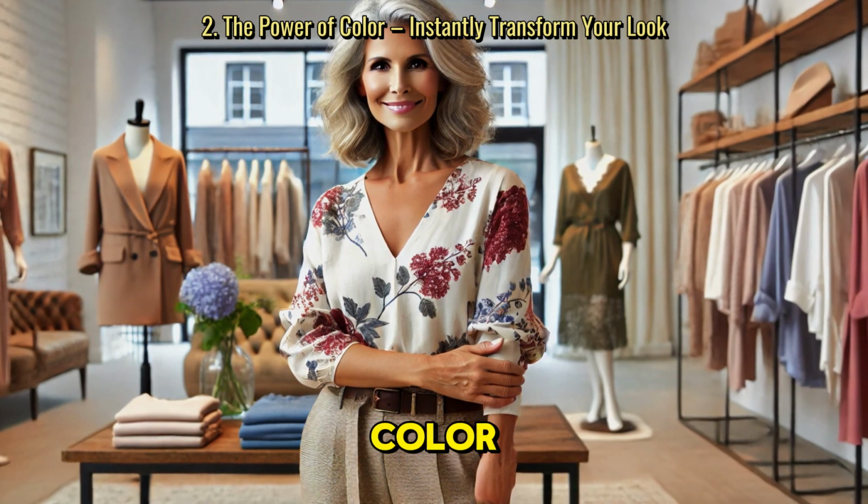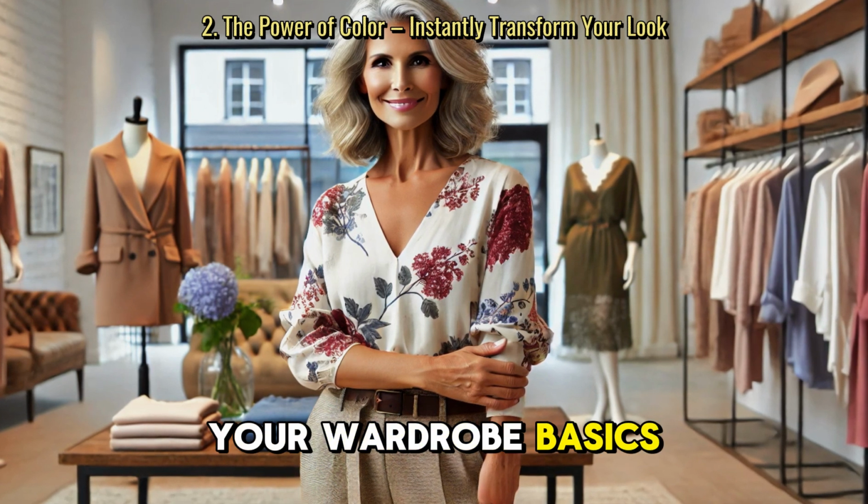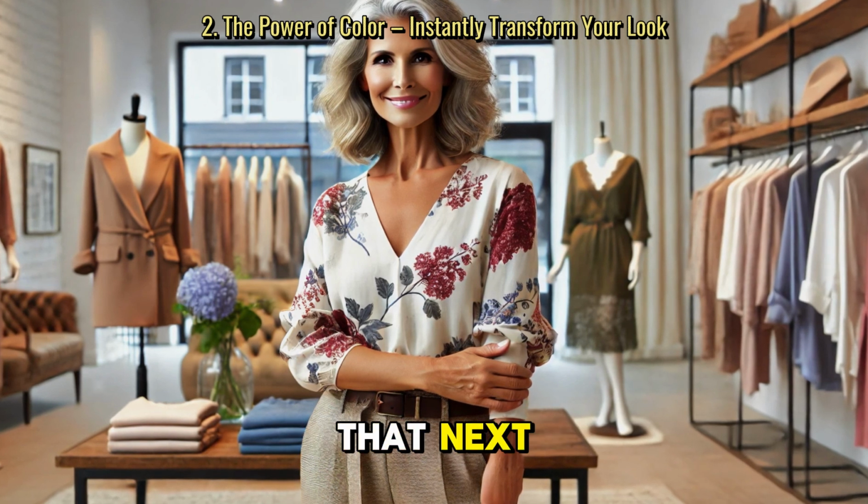Once you've mastered color, the next step is learning how to pair prints with your wardrobe basics for a perfectly balanced look. Let's dive into that next.